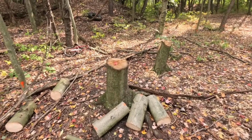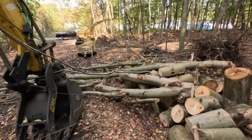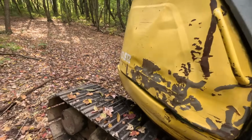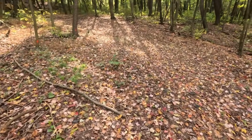But yeah, these stumps will be dug out. I pulled a couple out already. The old Kobelco is working out really nice. It's an older machine, but it's still got a lot of life left in it. So we'll keep going back here.